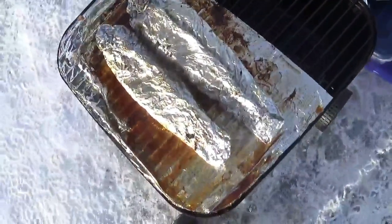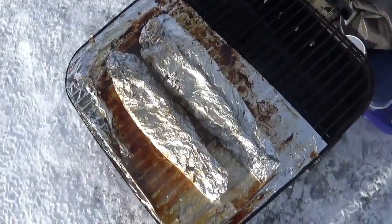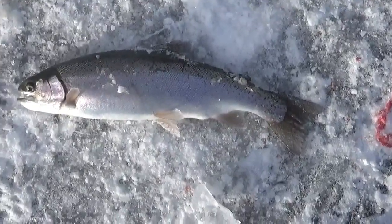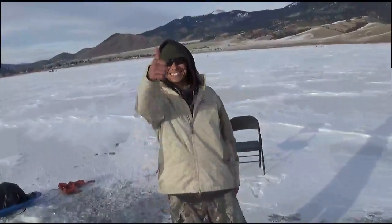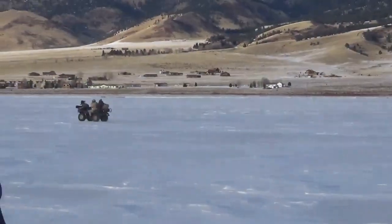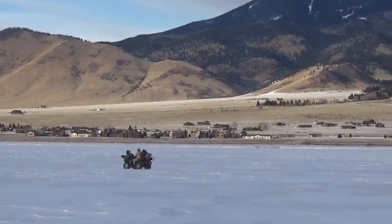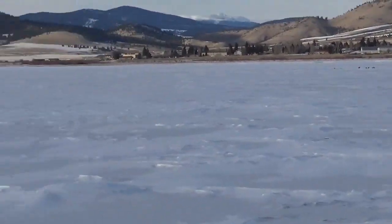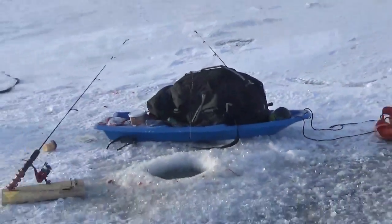Action. Let's check out what we're doing. We already ate one of these bad boys. Nice. It was so good. Yes. Oh. That's a nice fish there, buddy. Big fat guy. Good job. Thanks. Folks, the ice out here is probably 19 or 20 inches. People are riding their four-wheel drive four-wheelers out here and snowmobiles. We opted to pull some sleds.